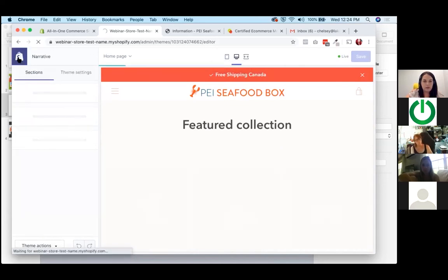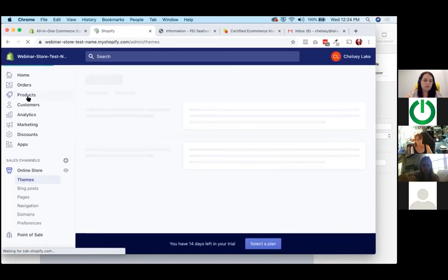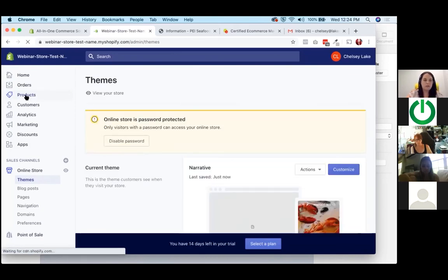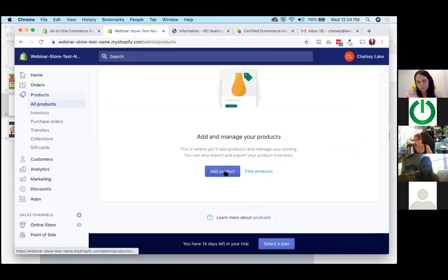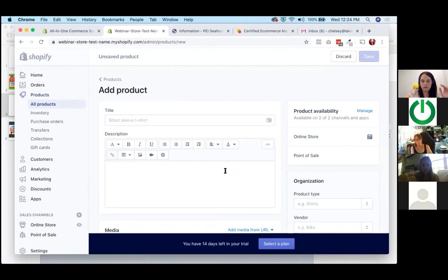And I'm going to go in to products. Products are found just right over here. We're going to add our first product. This is honestly pretty straightforward, but there are a few little things you need to know in order to get things to flow really smoothly from the beginning and you don't go back and need to edit a bunch of different things. And I'll show you why in a second.